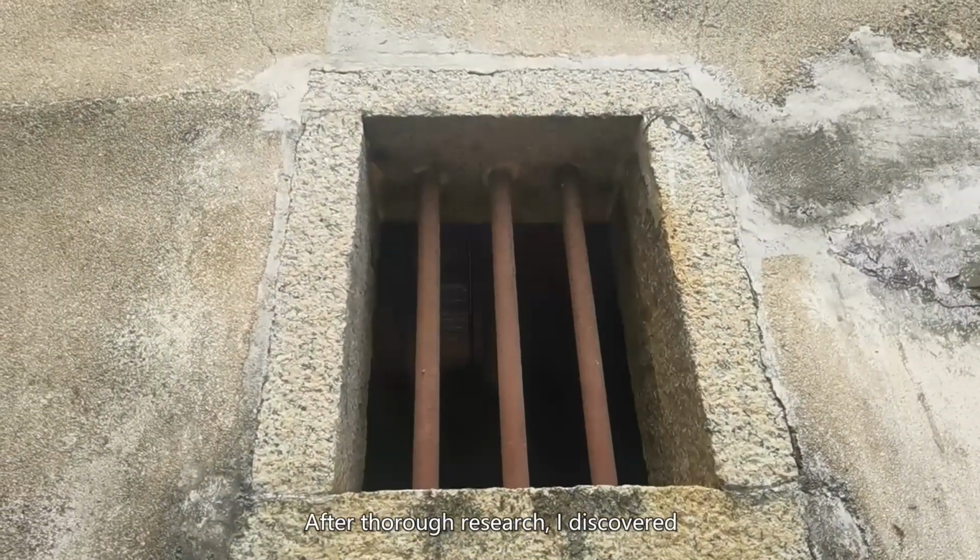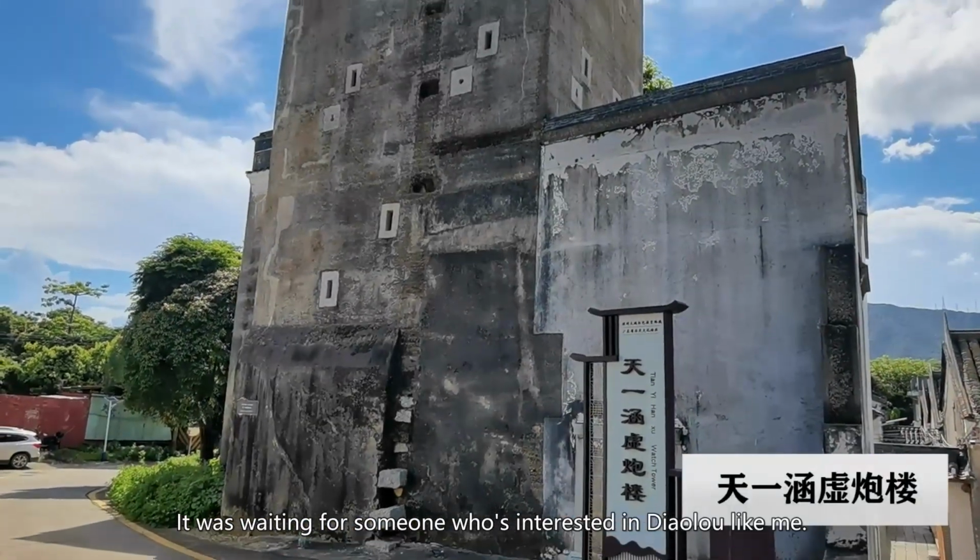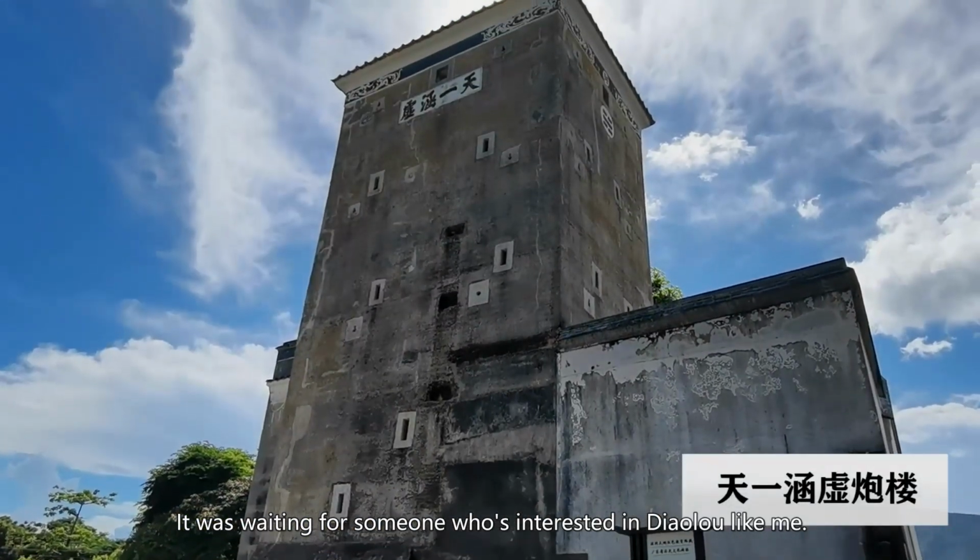After thorough research, I discovered a Diaolou in Dapeng Peninsula in East Shenzhen is quietly open. It was waiting for someone who's interested in Diaolou like me.